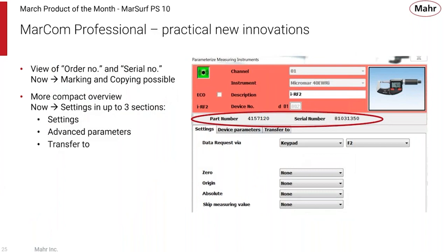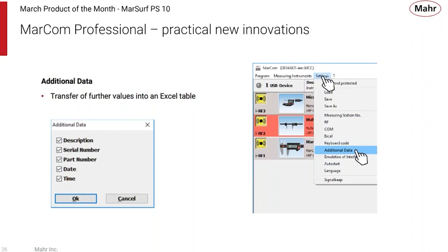What MarCom Professional allows us to do is also identify the system that's making the measurements, so that we really are tying all the loose ends of data collection. We can not only store the data, the time it might have been collected, and the date, but also the specific instrument and serial number of the tool making that measurement. And all those things are easy to do by selecting very simple pull-down menus and selecting what data you want transferred.